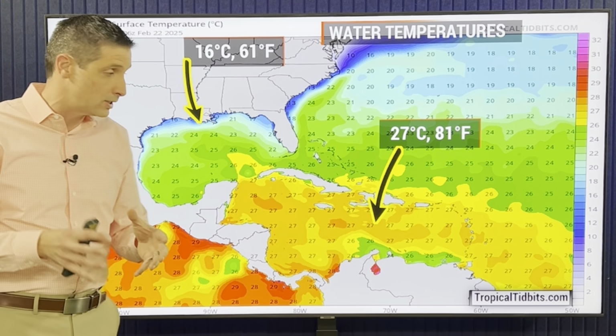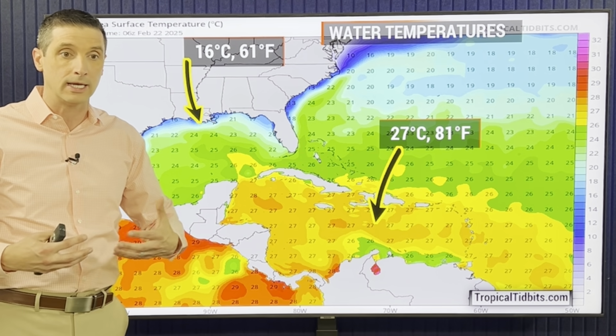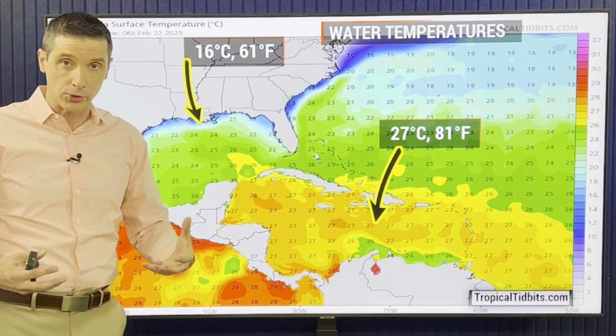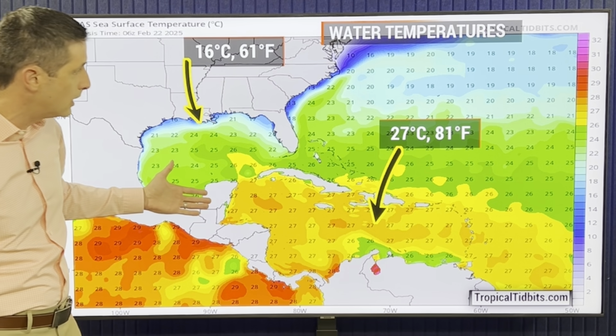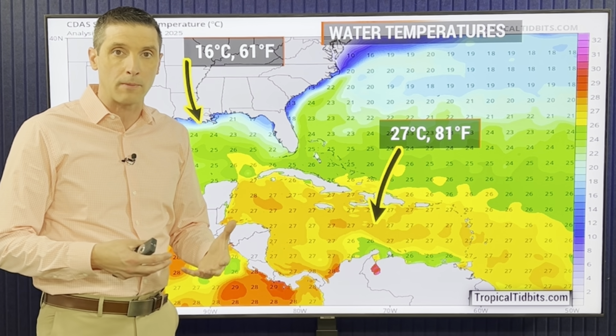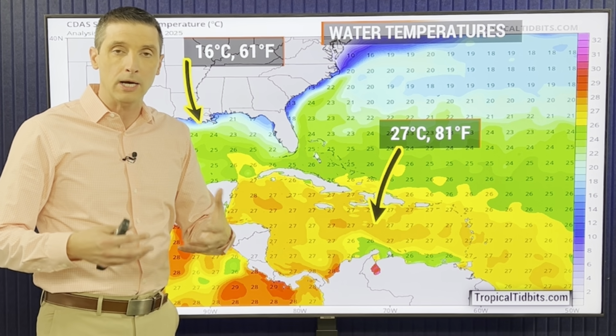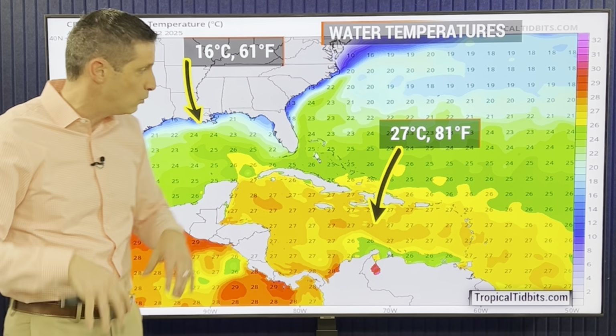Now, water temperatures this time of year, they're too cool to support a classic tropical storm or hurricane. They have obviously cooled off. You see across the Caribbean, they're still running near 80, 81 degrees Fahrenheit, which would support a tropical storm forming. But this time of year, there's so much else going on up above our heads. It's not just the water temperatures.